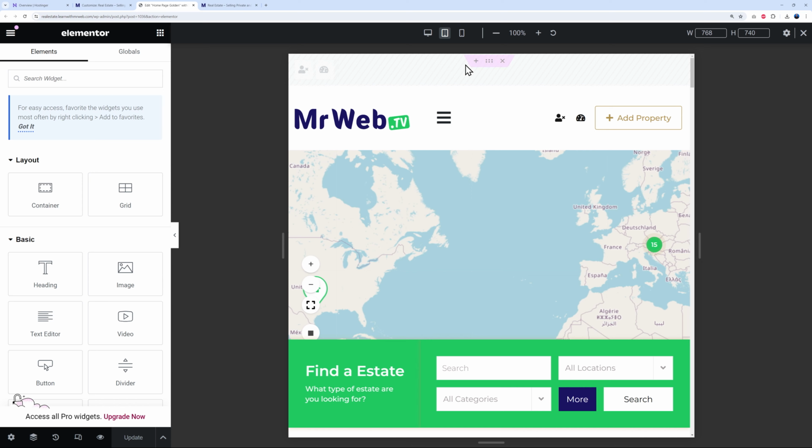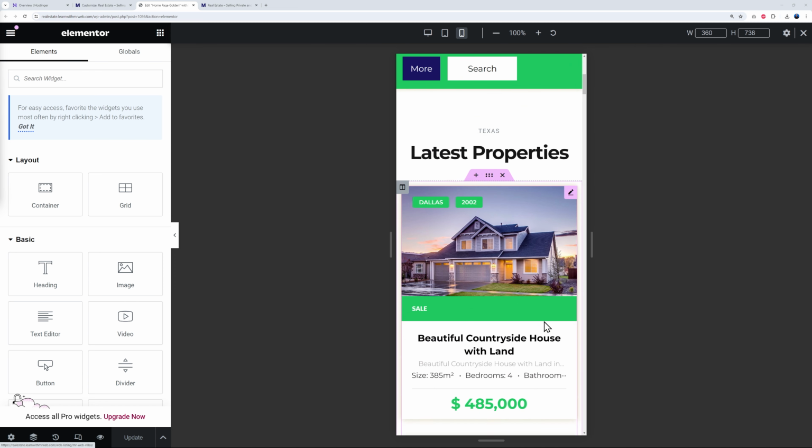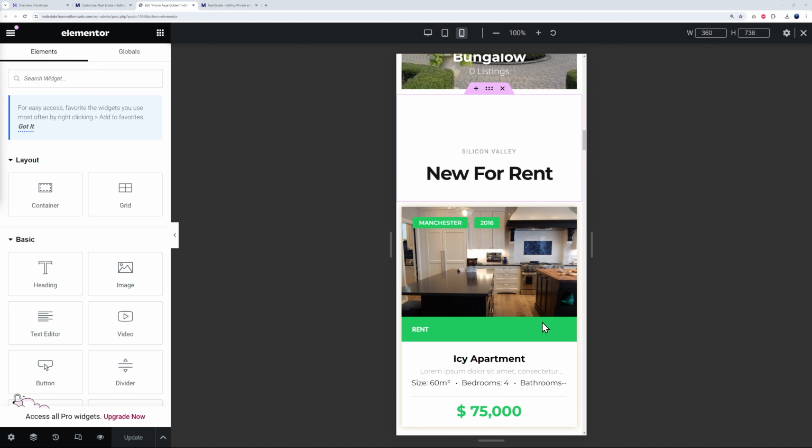Now, if you go back on top, you can try this for mobiles as well. And again, as you can see, it's fully responsive. It will display properly on any type of website. Now, any changes that you make on one device or the other will only apply to that device.